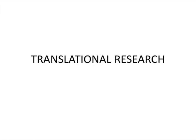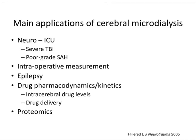And if I have just 2 minutes for translational research, these are the potential applications, not only neuro-ICU, but also intraoperative measurement, epilepsy, drug pharmacodynamics, kinetics, and proteomics. These are all potential applications, and I strongly recommend, if you're interested in this topic, to read the review by Hillard, Vespa, and Hovda in the Journal of Neurotrauma 6 years ago. This is probably the most comprehensive review of cerebral microdialysis, how you can use it in clinical practice and also for translational research.